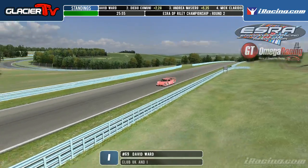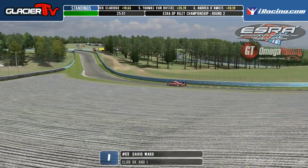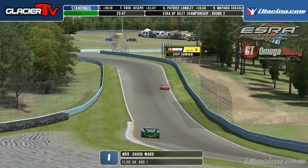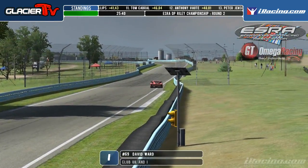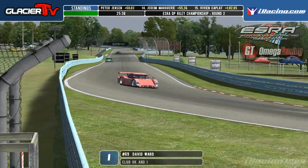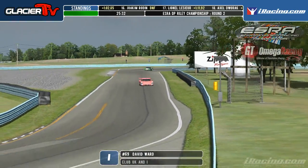Andre Demikis, running in the 6th spot, is 4 seconds back from Van Boekel. Fred Joseph, a further 3 seconds back, and he's running in the 7th position. Patrice Languet in the 8th spot is running a further 5 seconds back, and in fact, that's probably our closest battle in the top 15 right now between Patrice Languet and Matthias Saledi. So we'll go back to that, because last time by, Saledi, actually, it looks as though he might have lost that position to Patrice Languet.